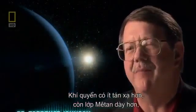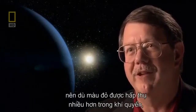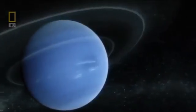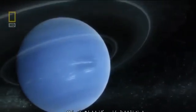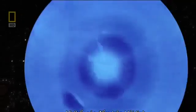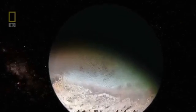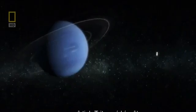There's a little bit less scattering in the atmosphere. There's a deeper methane layer, so even more of the red is absorbed out of the atmosphere. It makes Neptune really a blue planet instead of a green planet. And that's not the only mystery. Something is driving Neptune's wild winds, the fastest in the solar system. And why do Neptune's spots vanish almost as quickly as they appear? Most amazing of all, Moon Triton has a secret that has all the experts wondering.